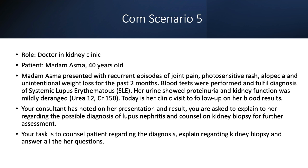So what difficulty did you find in this scenario? First of all, I need to check. She said she is scared of the needle, and she's scared of the procedure. I would like to explore more about the reason why she is scared of the procedure.